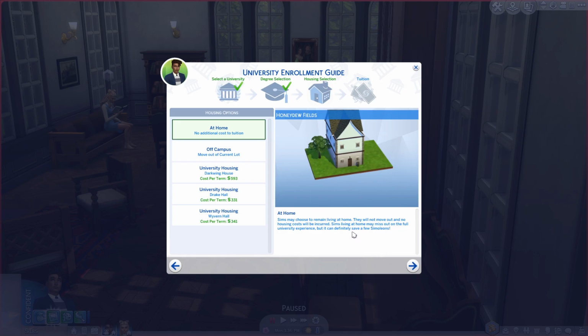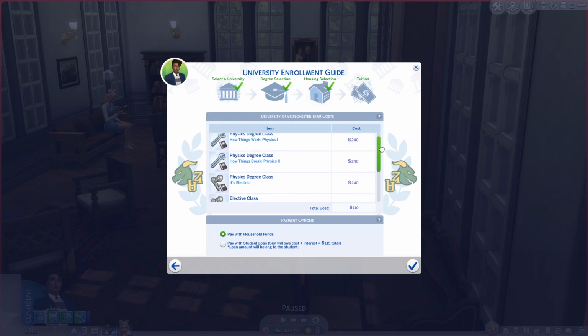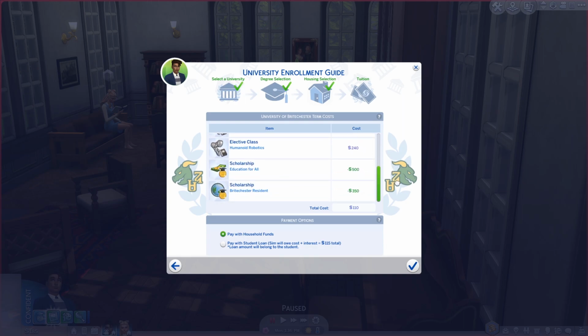Now it does say that we may miss out on the university experience. However, I think being on campus, we won't miss out on much actually. Each class has a cost of 240 simoleons, including our elective, which adds up to... Oh, so this is where the scholarship is applied. Okay, that makes sense because I was wondering why we didn't receive it. I don't think we're actually going to have enough simoleons for both of them to enroll.